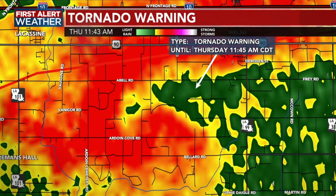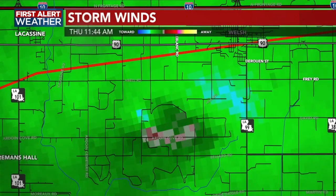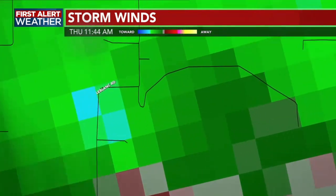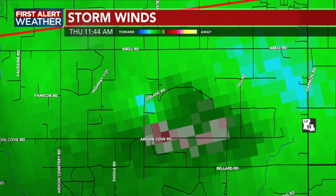So now let's take another look at the velocity here, and you can still make out that rotation on both of our velocity products. In fact, it looks like it's actually tightened up a little bit within the past couple of minutes here. I'll zoom into what kind of road is here. LeBlanc Road, that's basically over your location right now. The rotation is where those bright green, those bright blue colors, and those red colors meet.